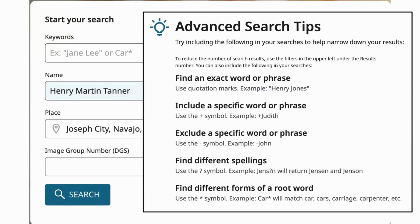Now there are some advanced search tips. A lot of these are conventions, methods that have been developed, and they're related back to what's called Boolean algebra, which is an advanced way of parsing and studying information. They're helpful because they tell the computer about variations. So you can use these to say, I want exactly this name, or I want this name with this. You can go through and use these to enhance your search and maybe get different results and faster results.